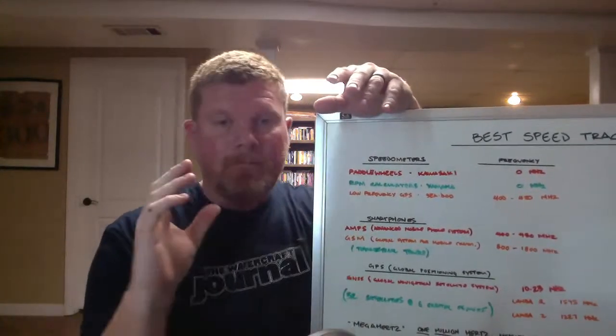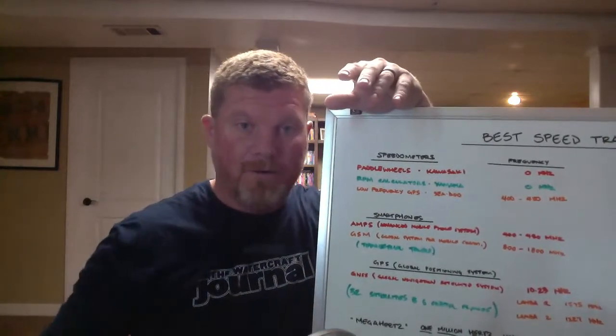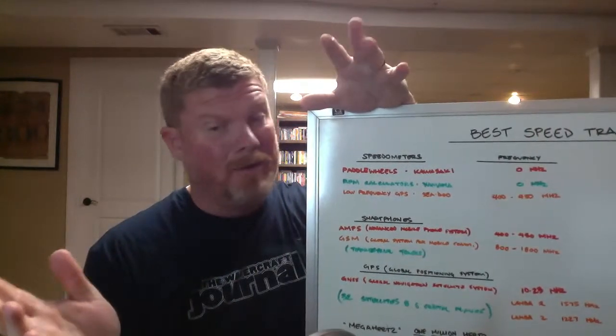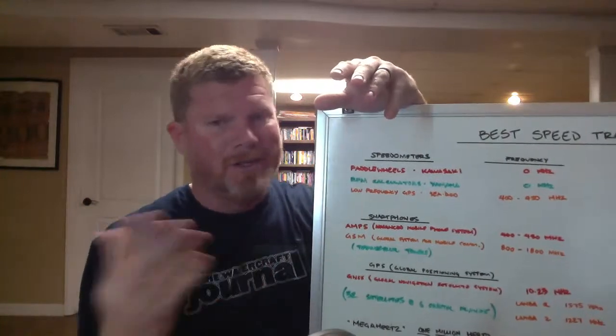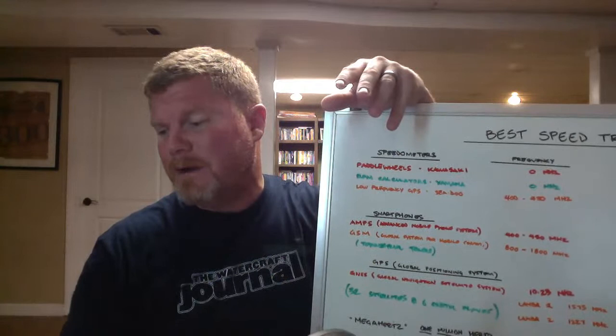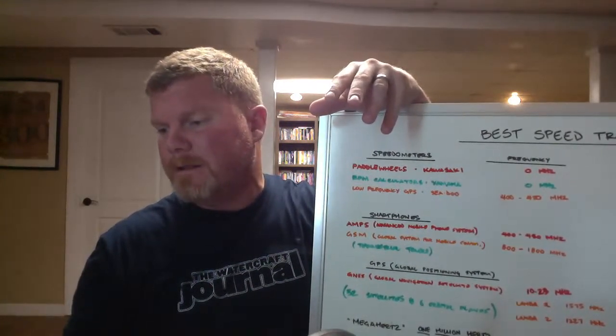So that's why, when you download a good speed app on your phone, and there's a million of them, and lots of free ones, you don't have to ask me which one I use, because I don't even remember which one. I have two of them. I'll open up my phone right now and look at the apps if you guys want to know. All right, let's see here.